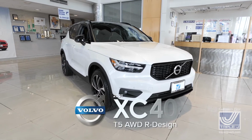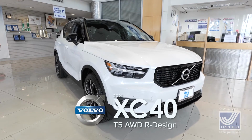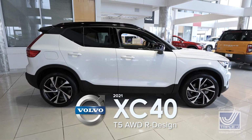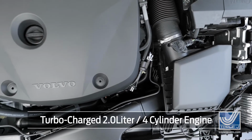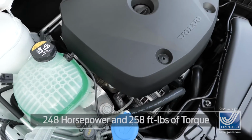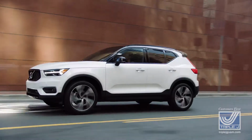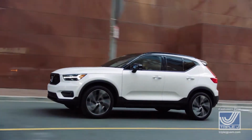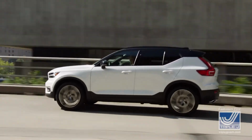Chris and Zara once again here at Triple J Motors, and today I will be showing you the 2021 Volvo XC40 T5 all-wheel drive R-Design. R-Design gives Volvo the sporty and elegant look. Under the hood is a turbocharged 2.0-liter 4-cylinder engine giving you 248 horsepower and 258 foot-pounds of torque. And the R-Design boasts a sport chassis setup which has stiffer shocks and springs than the standard dynamic setup.